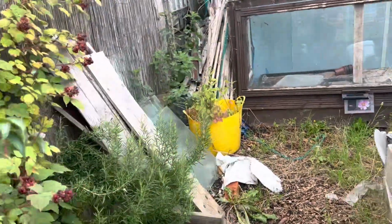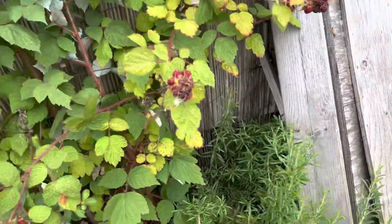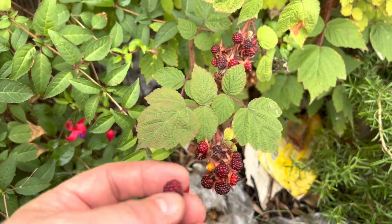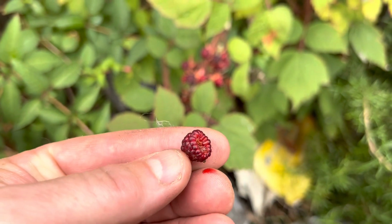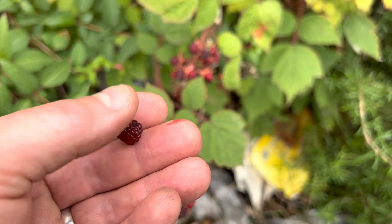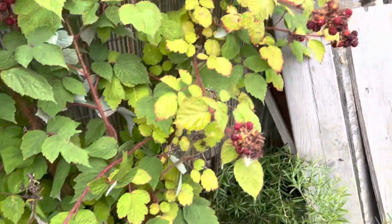The fuchsia, again another rosemary, needs cutting back. But what is starting to do well is these, the Japanese wineberries. They're like a little cross between a raspberry and a strawberry, but they're immensely sweet, and they're quite sticky, but they do taste lovely.